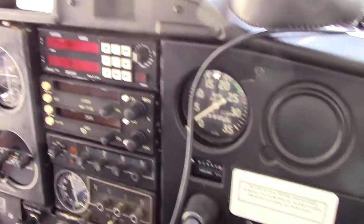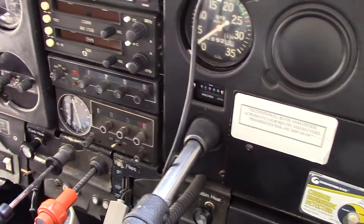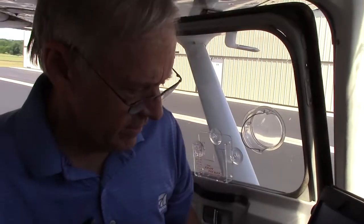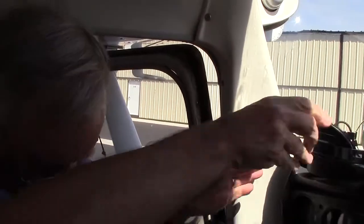Circuit breakers are good. I'll check the brakes, and I do follow the checklist. You know, the one time I'll use the checklist, particularly, is all the steps before, during start and after start, before flight. It just seems like it's so simple, but checklists are good. Absolutely.